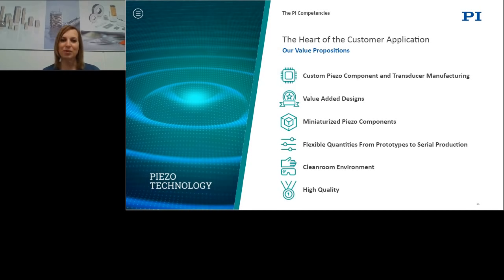So our core competence is the design of piezo components, piezo actuators, and of course the manufacturing, as well as the manufacturing of transducers and piezo assemblies. We're always happy to support you with challenging assembling steps like gluing and soldering. We're always interested to support you with value-added designs, and we have a very deep expertise in this.